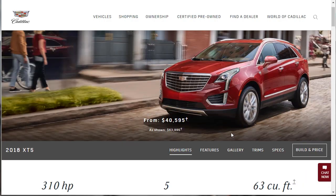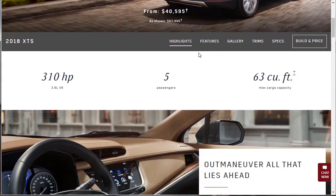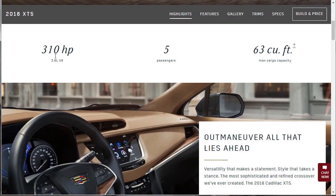But let's look at this one. So here's what we're going to do. We're going to scroll down this page. We're going to get a good overview, get all the highlights of this vehicle. Then we're going to click off. We're going to go to the features and trims and specs and get all that good information so we get a good overview and really learn about what the XT5 is all about, right? Beyond its 310 horsepower, 5 passengers, and 63 cubic feet.